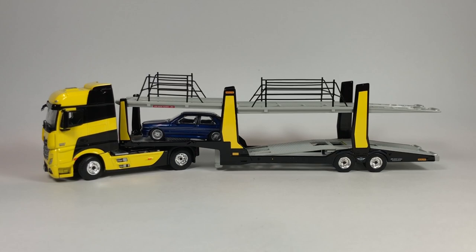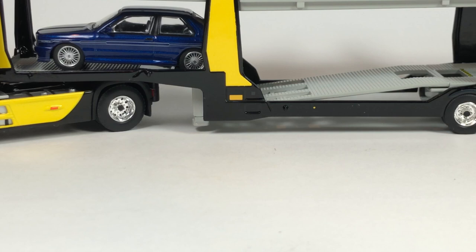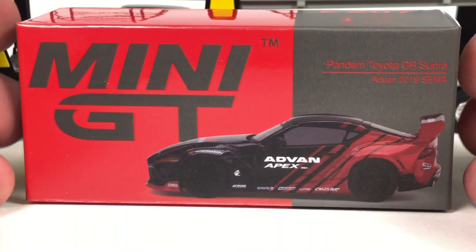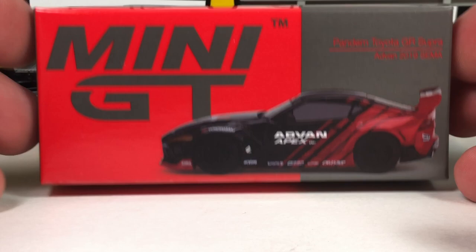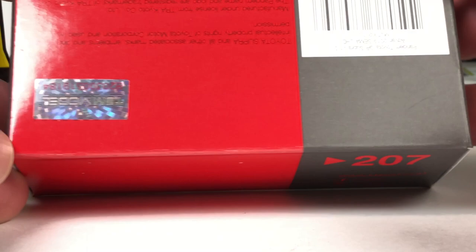All right. Next, let's take a look. Let me put this away here real quick. I'm going to save my favorite for last. Let's do the Supra. Pandem Toyota GR Supra Advan, 2019 SEMA. Very cool. Number 207 in the series. TSM model.